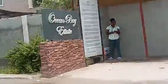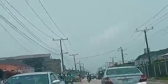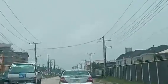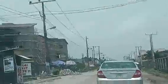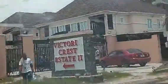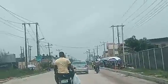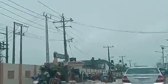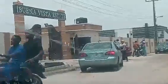And this is Ocean Bay Estate. Soon we'll be on site and I will give you the other details of the estate. Now this is another Victoria Crest Estate. So you'll be having wonderful neighbors in this environment. Now we are approaching an estate called Bonavista Estate. This is Bonavista Estate.